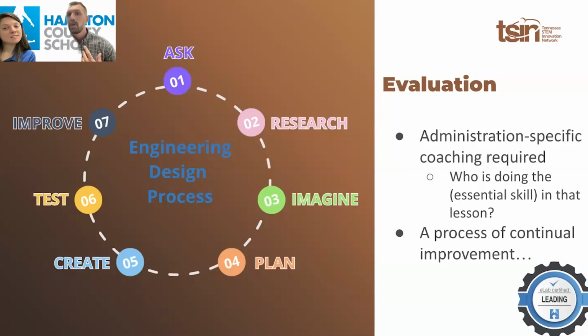For example, who is doing the essential skill in that lesson? And obviously the goal is that students are the ones having the lift. Students are the ones making the collaboration happen. Students are the ones doing the critical thinking. And that's not just in the lab. That's something that administrators should be looking for in math class, in language arts class, in science class.